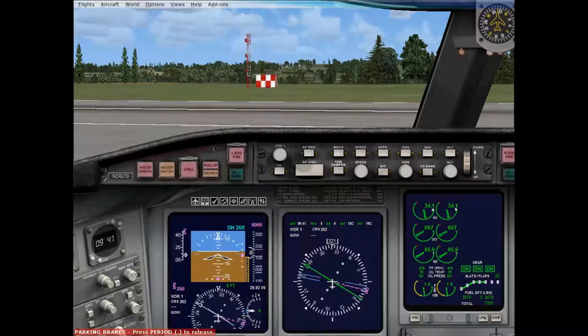World Travel 221, winds calm, good to take off. World Travel 221, rolling.